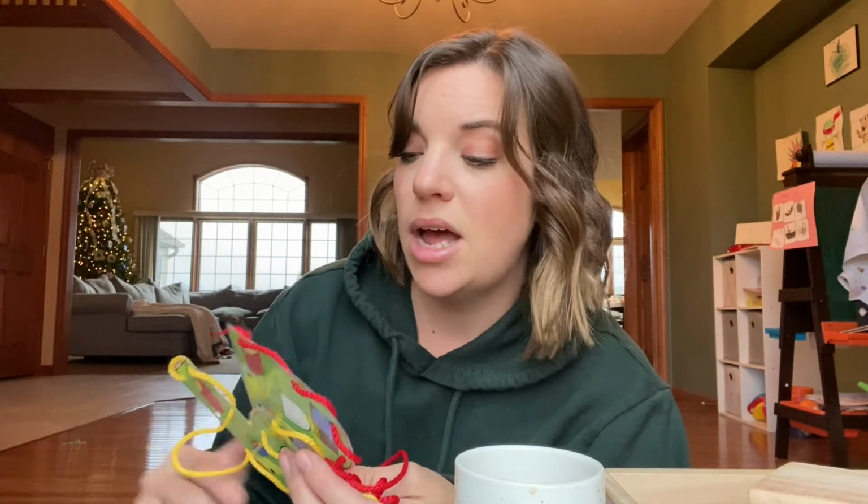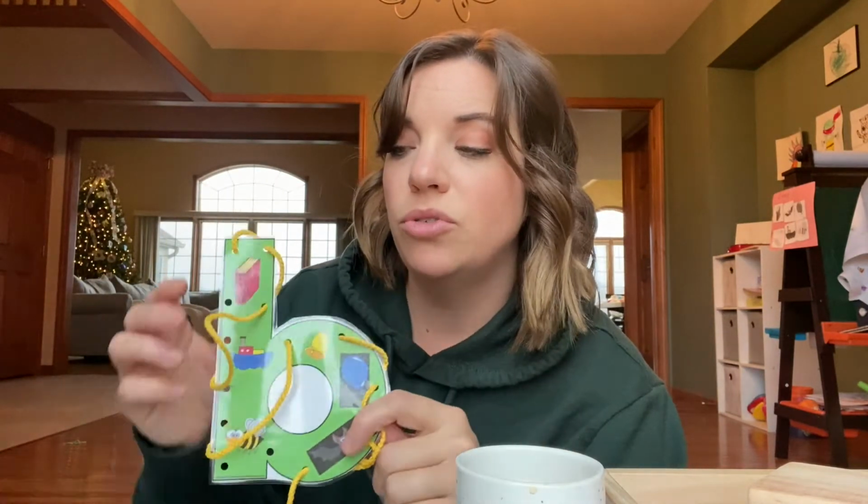And while I'm reading this, she has the option to do her lacing letters. So this helps her with her fine motor skills, and also letter recognition and letter sounds. We go through the pictures on here and what the B sounds like, and then she'll do the lacing as I read from her beginner Bible book.